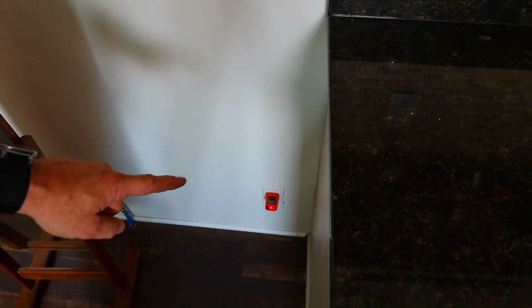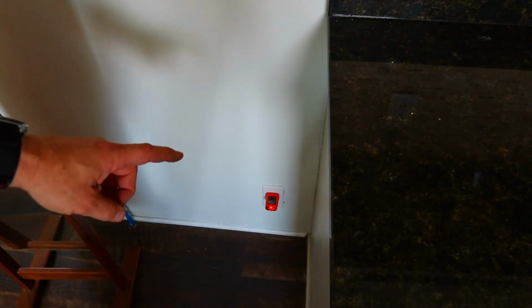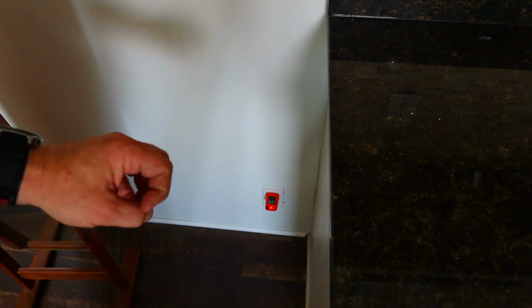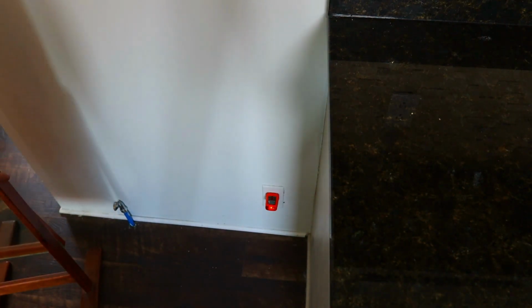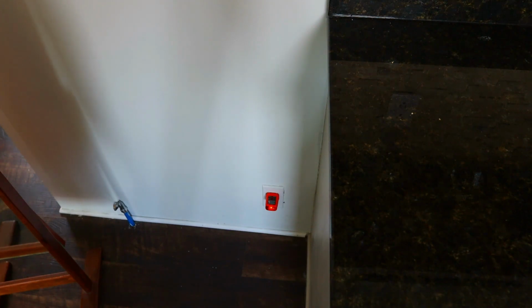Now, this one, I may just have to put a GFI here, because near the end of the video, like I said, I'm going to show you how to fix the problem. We're going to talk about it in great detail. This is where the refrigerator sits, and that is the water hookup. Now, I will say that at least it has a cutoff. It should have been cut in the wall, because this wall was open at one time. But that's just me. So let's move on.